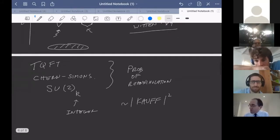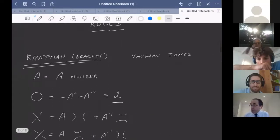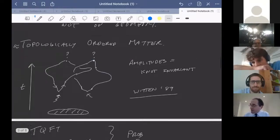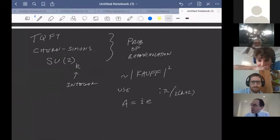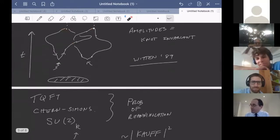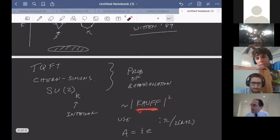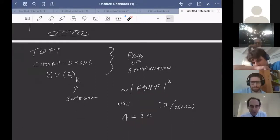Now, that's not quite all the information. You need one more piece of information. You need to know what number A you plug into the Kauffman invariant. The number A that you plug in is A equals i e to the i pi over 2(k+2). So if you have some knot like this one, and you want to know the probability of all your particles re-annihilating back to the vacuum, the probability amplitude of that is exactly the Kauffman invariant of the knot using this value of A.